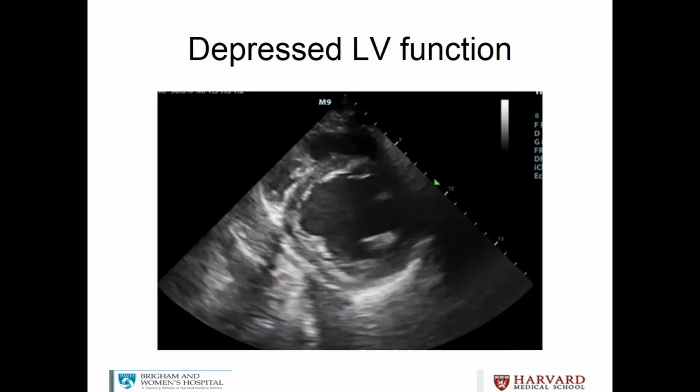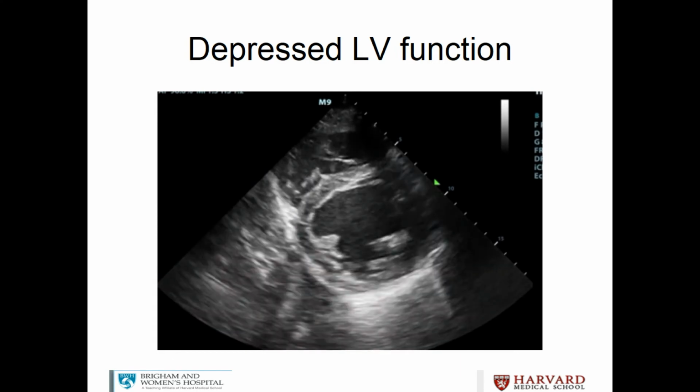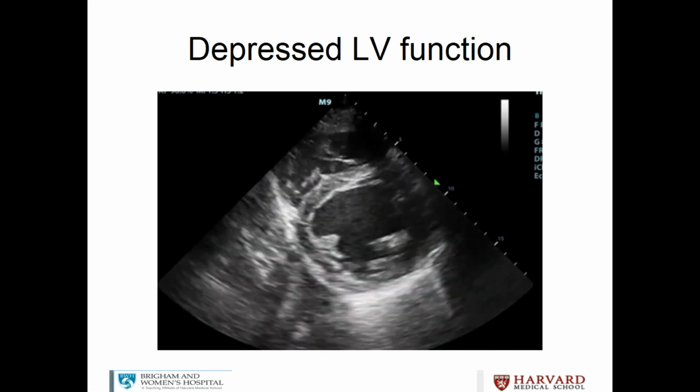Okay, so now let's go over some abnormal ultrasounds. Now we can see here, this is the parasternal short axis. We can see the left ventricle in a nice circle, the right ventricle, the septum. We're at the level of the papillary muscles, which we said is the best level to make hemodynamic assessments. Now this is an example of grossly depressed LV function. Now pay attention to the LV diameter. I'm going to play the clip again. It really doesn't change that much in contrast to the normal left ventricular clip I showed earlier.